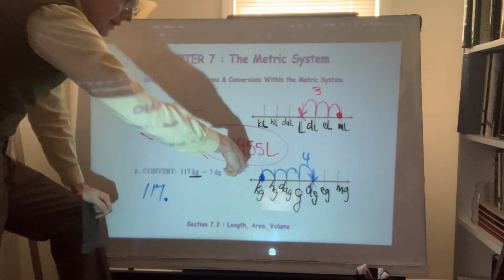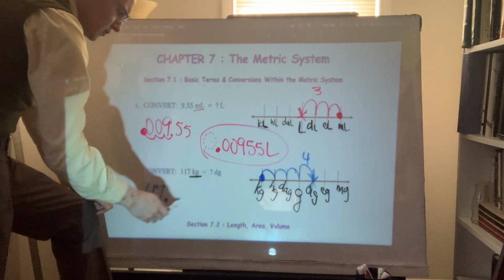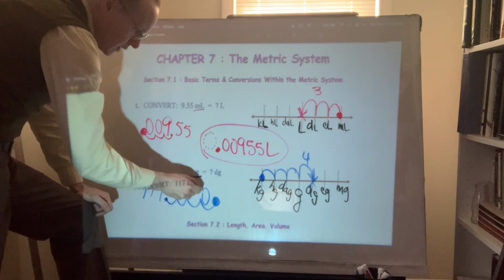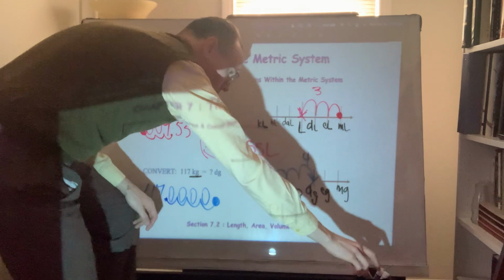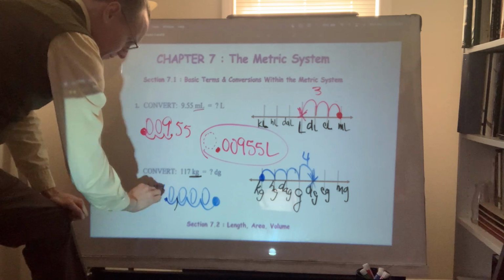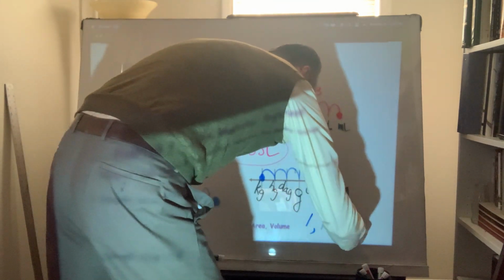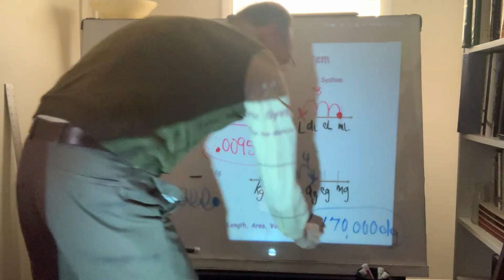And again, if you drew a diagram, took the time, this would indicate which direction you move your decimal point. So make 4 waves. 1, 2, 3, 4, and I'm going to exaggerate that on purpose, and then fill in the void. 0, 0, 0, 0. In the US, we put a comma every 3 on the left side of the decimal. So this is what you would end up with. To write it a little bit neater, it would be 1,170,000 decigrams. That's the answer.